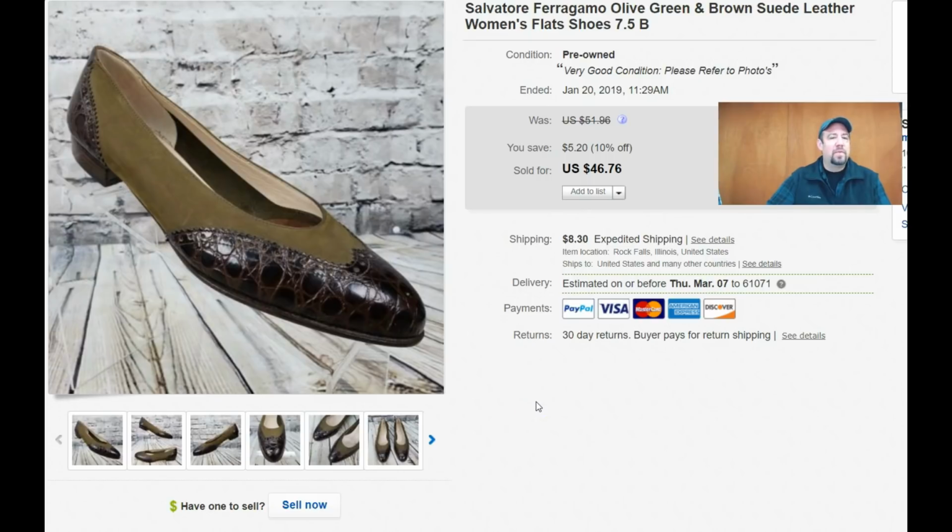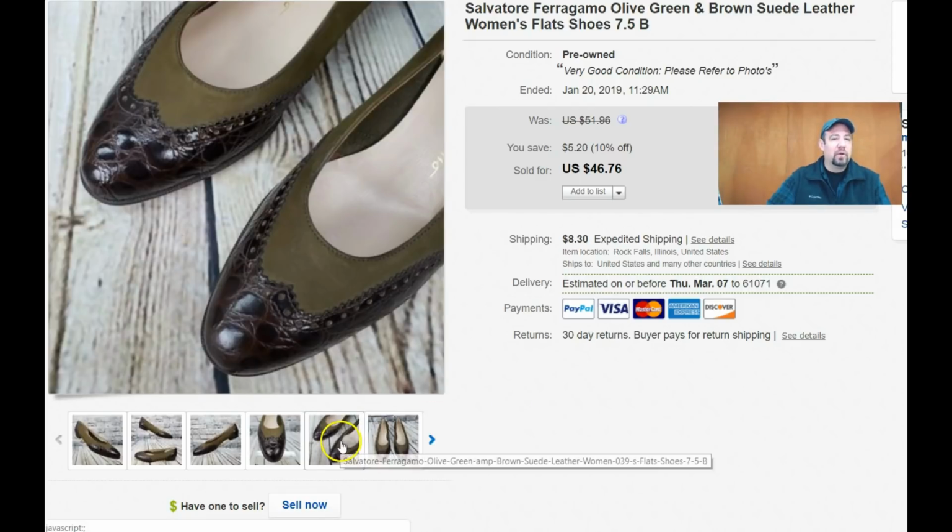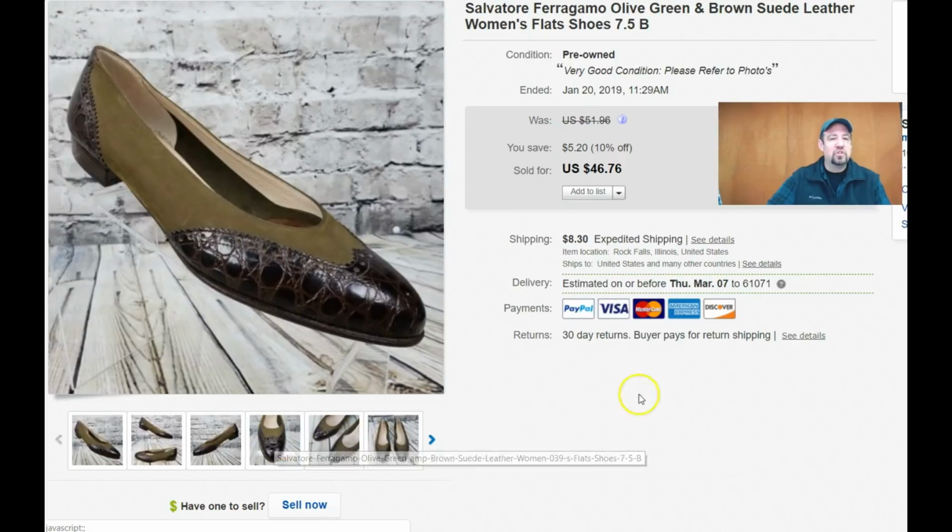So here's a pair of women's Salvatore Ferragamo shoes. I got these for I believe $1 or $2 at a mom and pop charity thrift. Really nice pair of shoes. These went for $46.76 plus the buyer paid shipping on top. So really, really nice pair of women's shoes there.